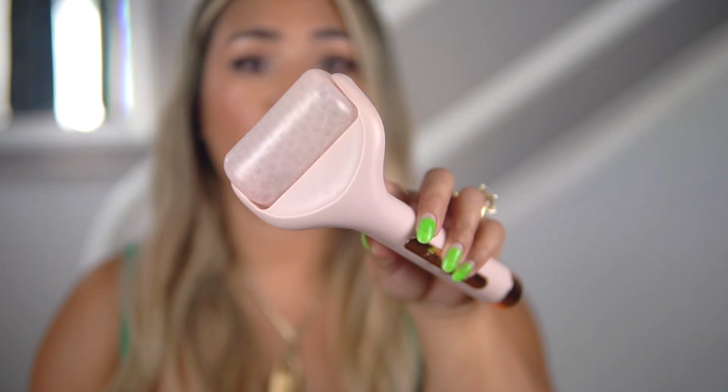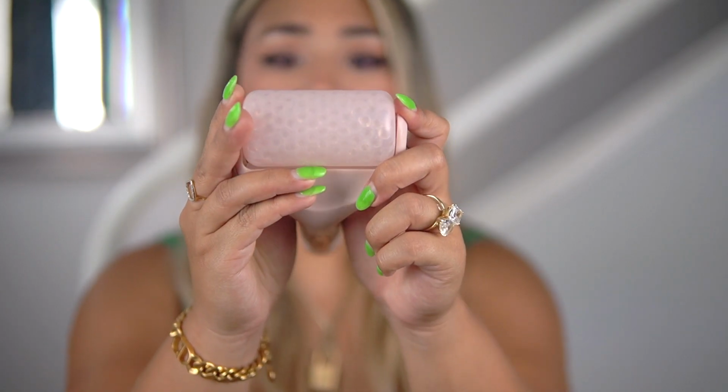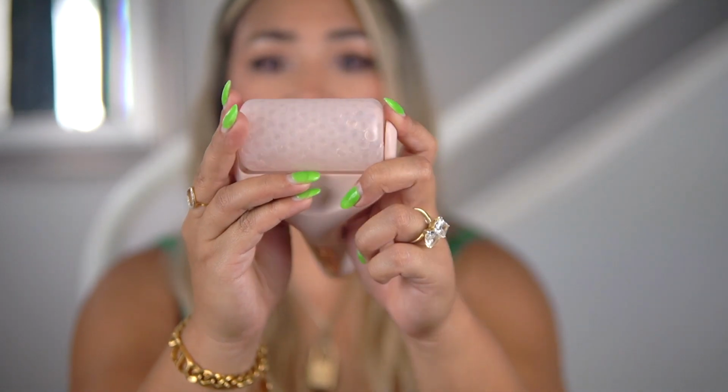I think it's just so aesthetic, and I love the fact that the roller has these silicone balls inside that freeze. I'm not always great with putting ice on myself. I can't handle it. I feel like I'm a little bit sensitive to it, so I like the fact that this gets really, really cool, but when you put it on your skin, it's not as shocking as when you hold ice on yourself.